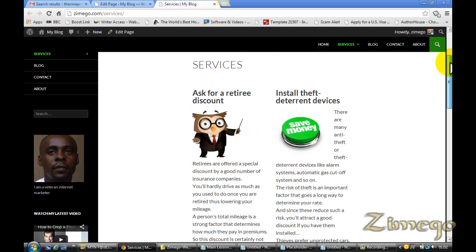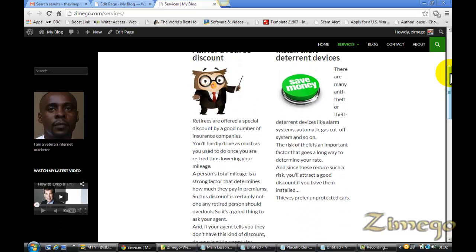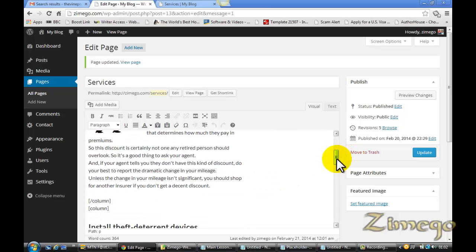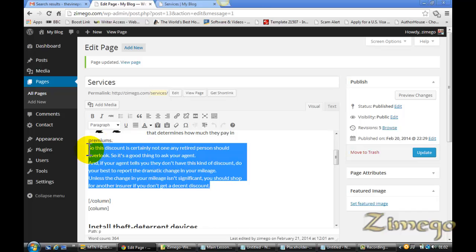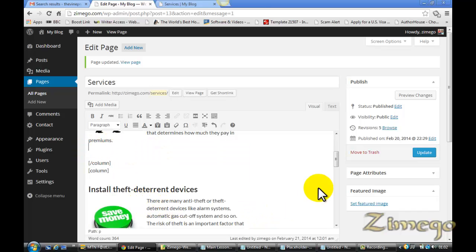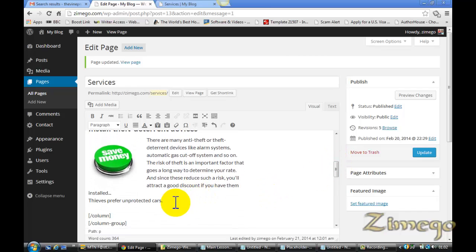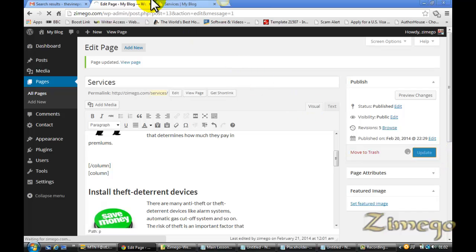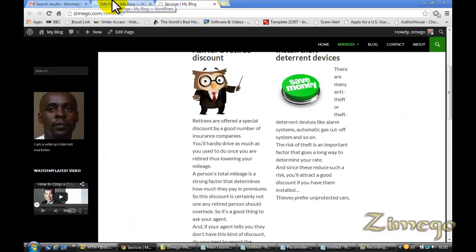So you can see how this looks. Now you may not appreciate this because I pasted too much text, so let me just cut most of the text. It's too much. This comes in very handy when you are doing things like a product list. Okay, update. Just take your time, play around with it. Try some things. You learn better as you try them.